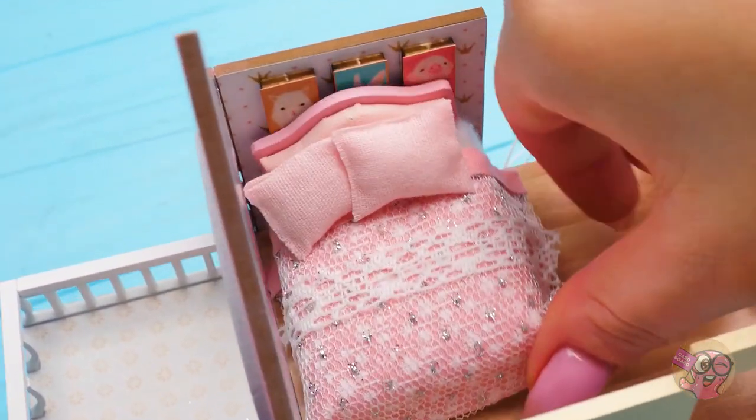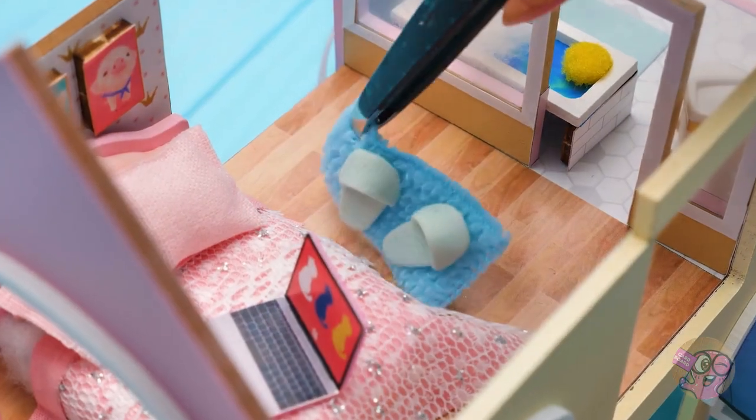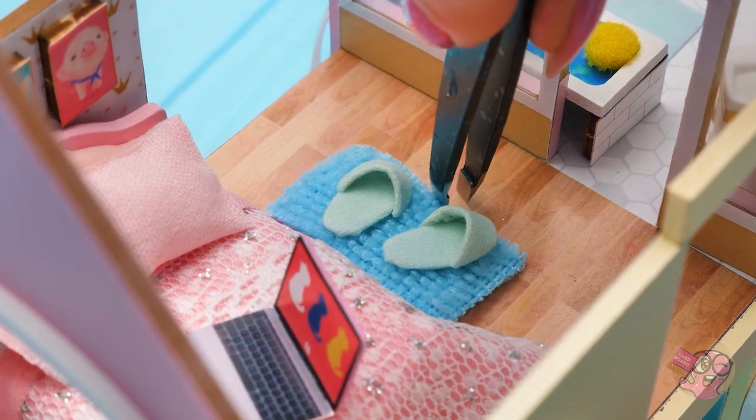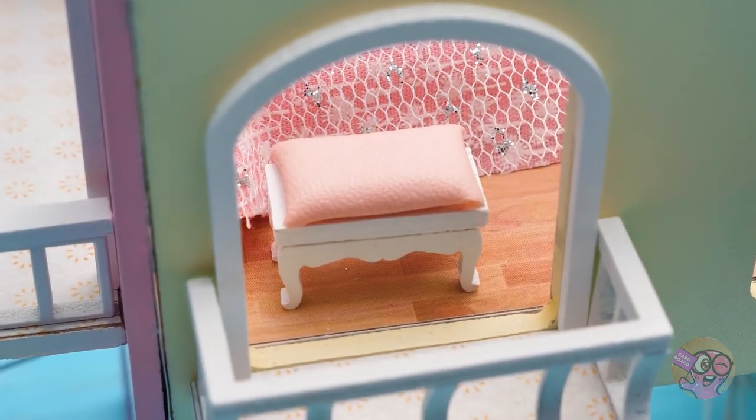Check out this flying pink bed. It's a tribute to Jasmine's flying carpet. Here we go. And a brand new laptop. Let's make this room cozier. Comfy slippers, a soft rug, and a little bench. I always wanted to have one.